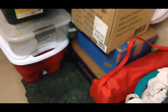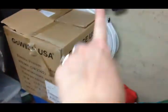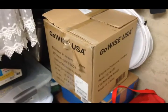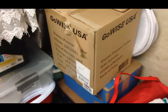Okay, so I cleaned out a spot in the corner of my utility room. You can hear my washing machine going. And this is where I stuck all of the camper things, except for that pile of blankets. I'm going to put those upstairs in my closet. Alright, so now that I got all that junk out of that room, let's get to cleaning it.